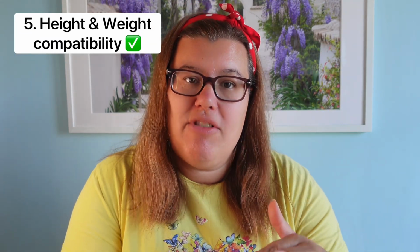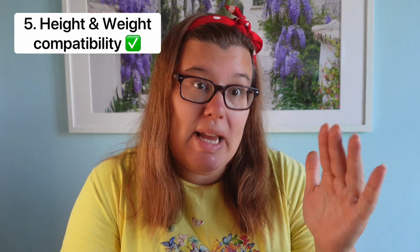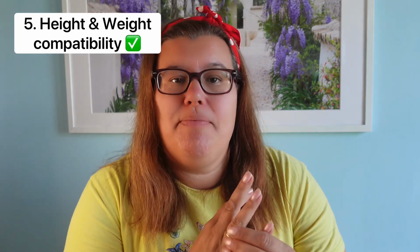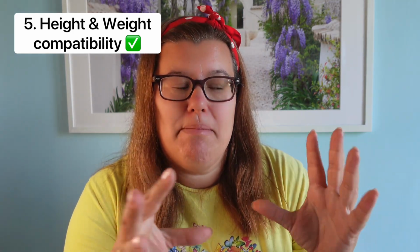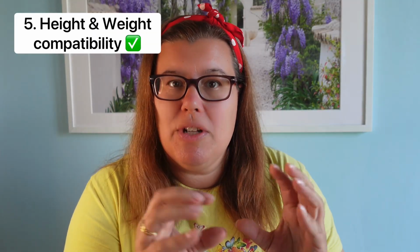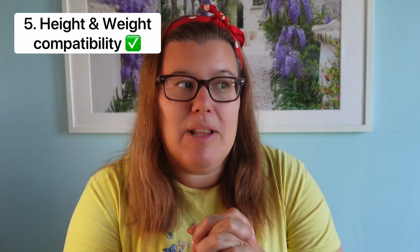Okay, so another criteria I'm looking at is height and weight. I'm thinking about how compatible they might be height-wise, and you don't want to create a pair if they're quite disproportionate to one another, because it won't necessarily work out.